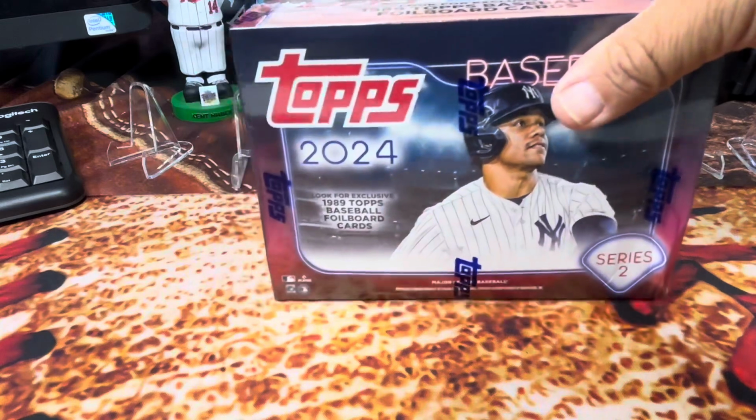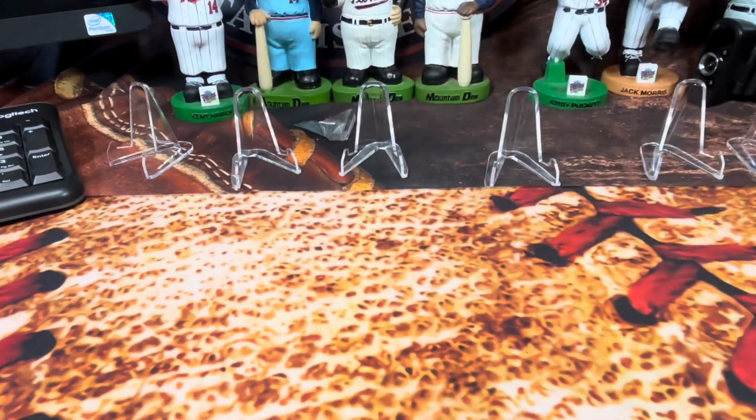of Series 2, probably the last Series 2 we'll see. It seems to be dying off on the shelves. We don't see much of it on the shelves right now. So they definitely short print Series 2. I think that's a lot of the reason why the boxes are as loaded as they are. Series 2 has been a great set because the hits just keep coming in Series 2 for sure.